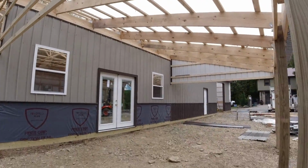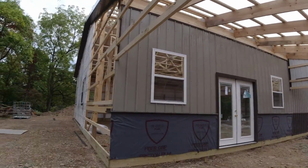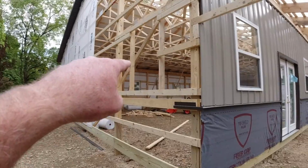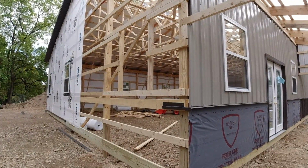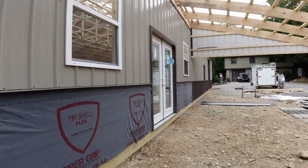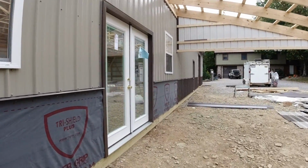And besides this half of the roof here, they need to finish the siding on this side of the building and install this last window right here. So things are coming along very nicely, and I think it's looking great. I'm really happy so far.